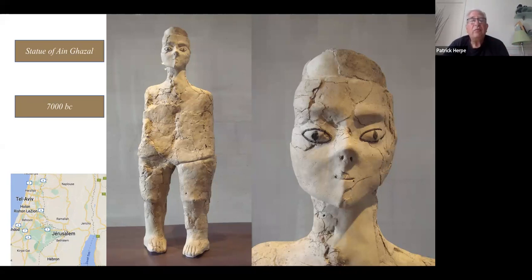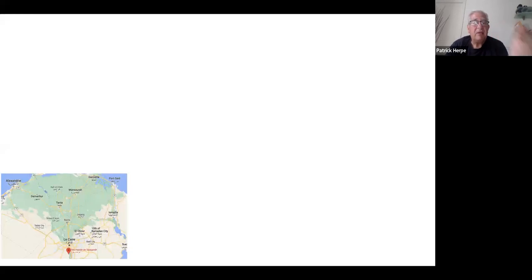So now let's go to the antiquity period, which is the most important in the Louvre. So lots of antiquity, and let's start with the oldest one, the beginning. So now we are in Egypt. You see the red spot on the map. It is just underneath Cairo. We are in a city which is named Saqqara.